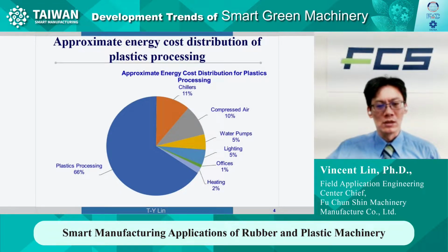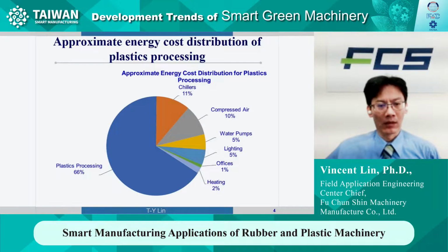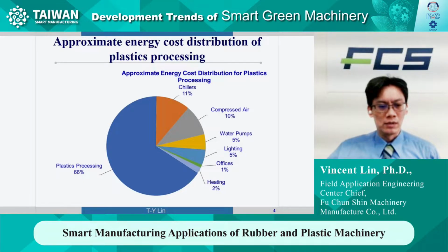So first of all, let's take a look at the distribution of the energy use in plastic processing. From this chart, we can see energy consumption in plastic processing is 66%. In addition, the chiller accounts for about 11%, and air compression is about 10%. So these are the major energy consumption in the processing of plastic.